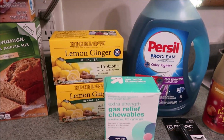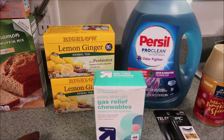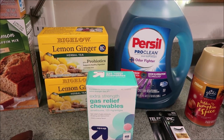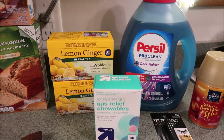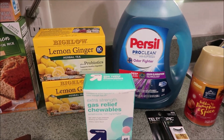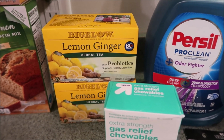And then a couple things I did pick up because I cannot get everything at Aldi. So I do end up going to Hannaford, Target, Walmart, Price Chopper, whatever. This week we just didn't need a lot, which is why I'm gonna combine the two hauls. But yeah, I did pick up my lemon ginger tea here with probiotics, love it.